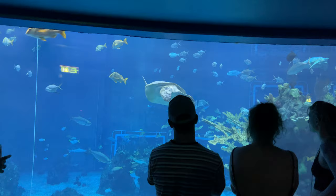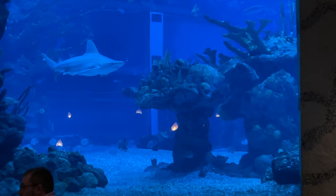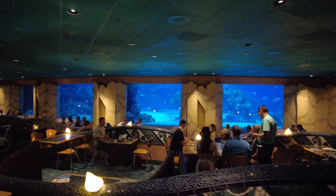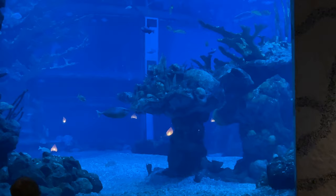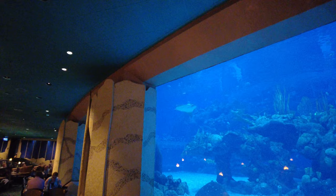The main draw of the Coral Reef Restaurant is the intimate atmosphere with spectacular views of the Seas Aquarium. The seats in the dining room are theater-style, tiered seating, so everyone in the restaurant has a full view of the aquarium wall as you dine. The aquarium is home to a living coral reef and over 2,000 sea creatures, including sharks, sea turtles, and stingrays. So there's an ever-changing scenery that never gets old.